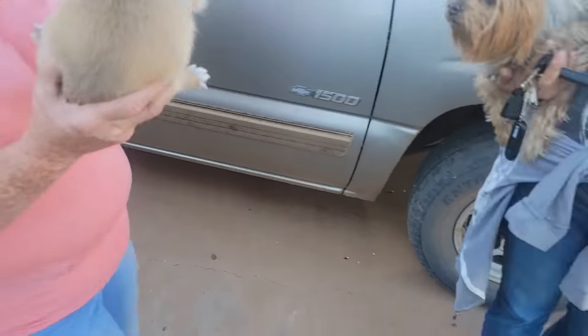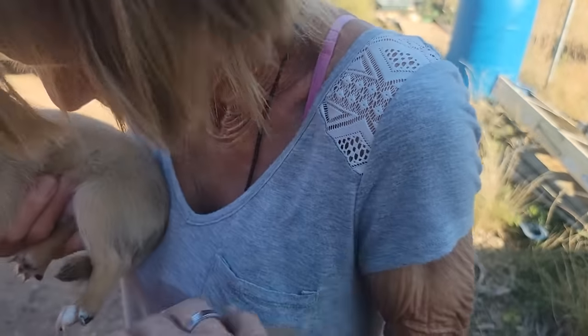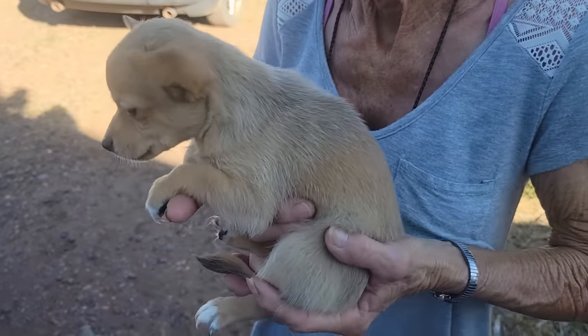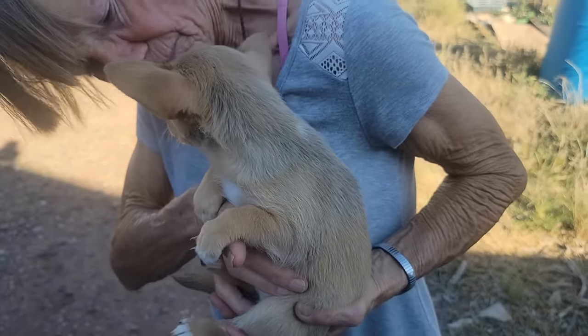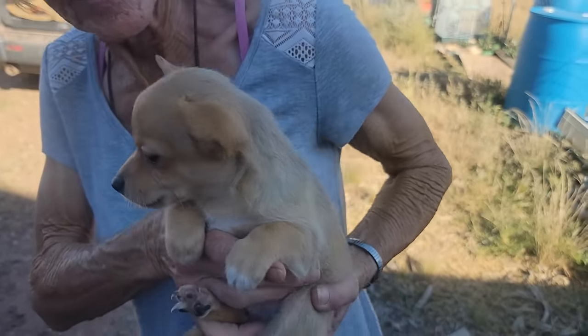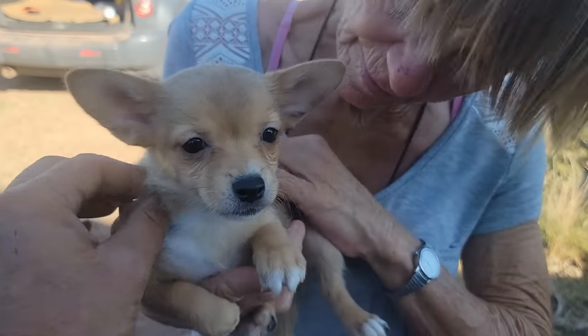Is this the other boy? Merle. And this one here is the little boy, the Merle. They're toys. Yours was a teacup. These are toys. Look at that little black spot. Oh, hey, okay. Mama.